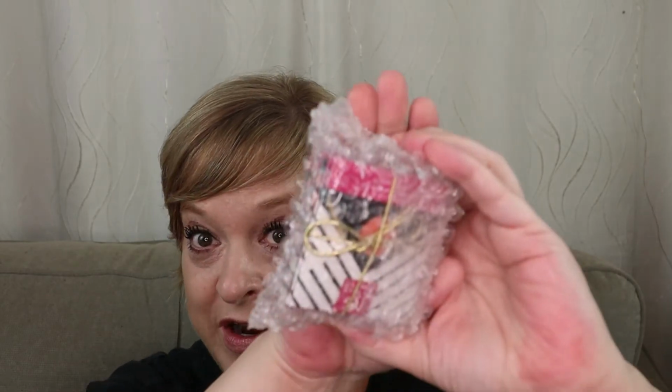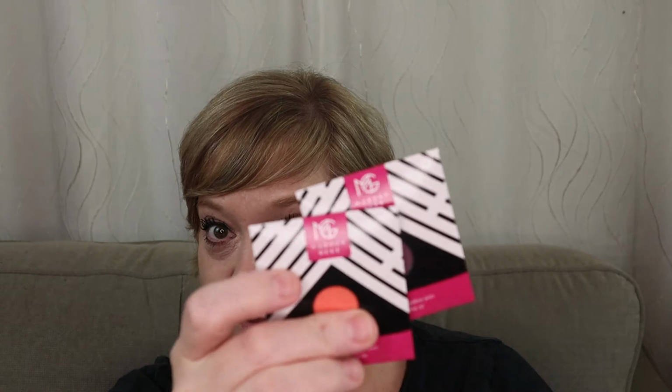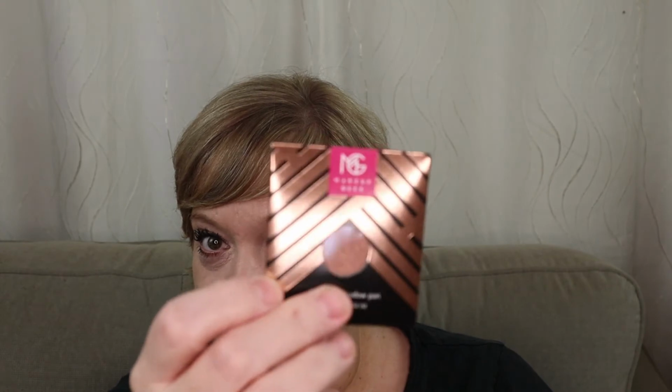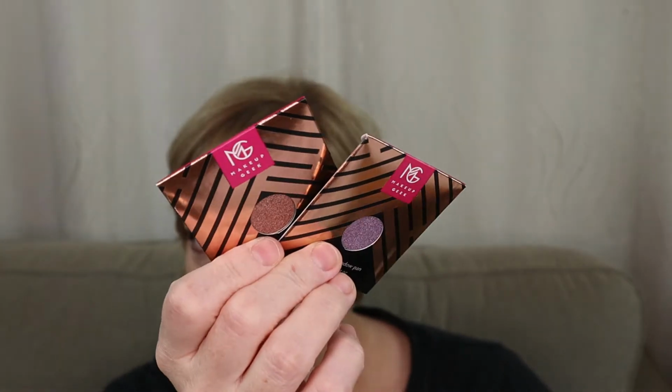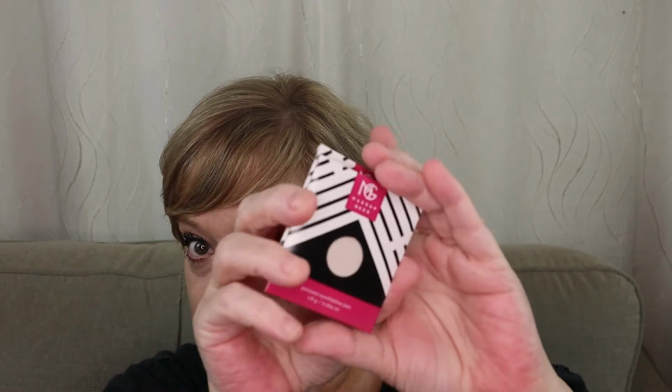The last item in there is a whole bunch of single eyeshadows. So, let's cross our fingers. They're in shades I like and will wear. The first thing I'm noticing is some are kind of zebra with the white and black, and some have kind of a metallic-y rose gold. I'm curious, is that the difference between mattes and shimmers? So the pans in the rose gold metallic packaging are foiled eyeshadows, and the ones in the zebra black and white are pressed eyeshadow pans.